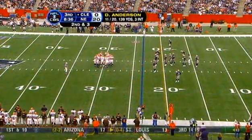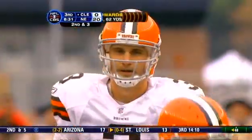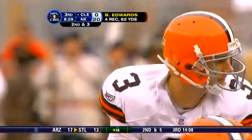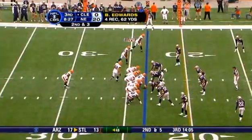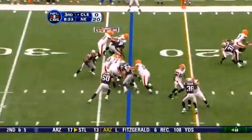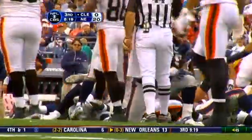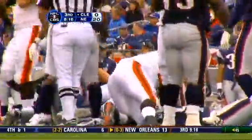Greg Gumbel, Dan Dierdorf. Yeah, JB, I think that Leon Washington, once he takes it at the 2, you're dead. I believe we were there for that other 98 yards. We were. 2nd and 3 now for Anderson. Going to give it to Jason Wright. And Wright is going to be stacked up at the 24. Bruschi was there. Seau was there.